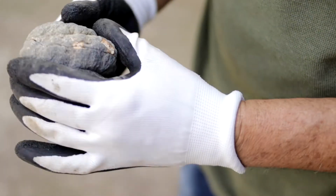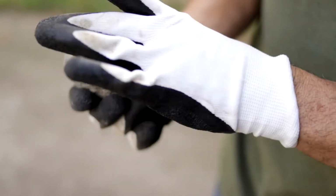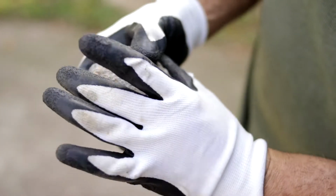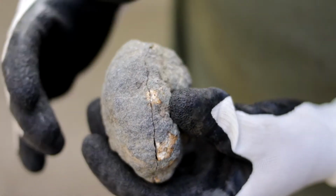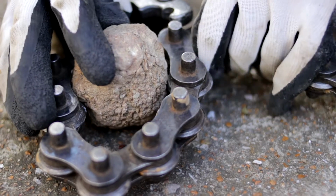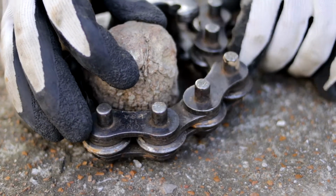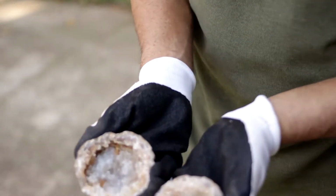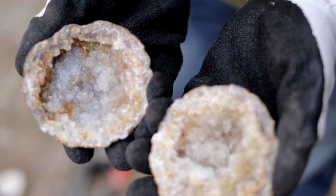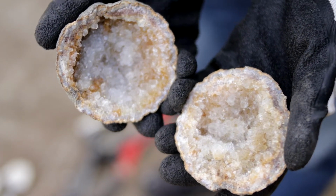So what I like about this tool is it does a good job of gripping the geode on this difficult dimension here on the flat side, which is how you want to break it open so it's like a dish. Because of those steel wheels, you put a nice line of stress points and it breaks open. Nicely. Usually.